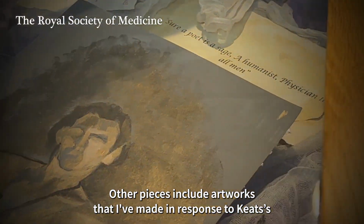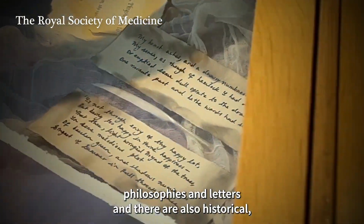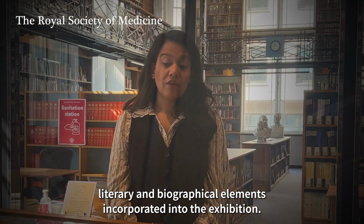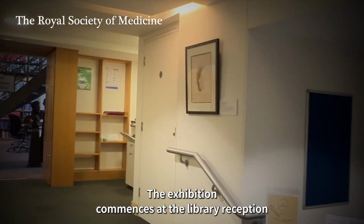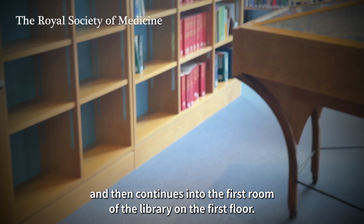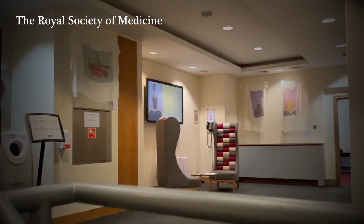Other pieces include artworks that I've made in response to Keats's philosophies and letters, and there are also historical, literary and biographical elements incorporated into the exhibition. The exhibition commences at the library reception and then continues into the first room of the library on the first floor, and then the final room is on the second floor of the library.